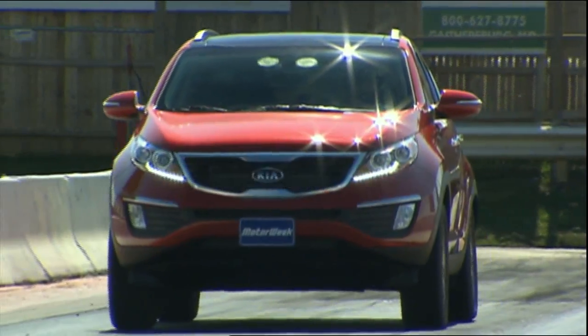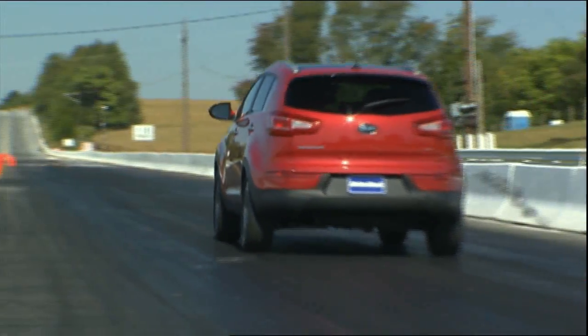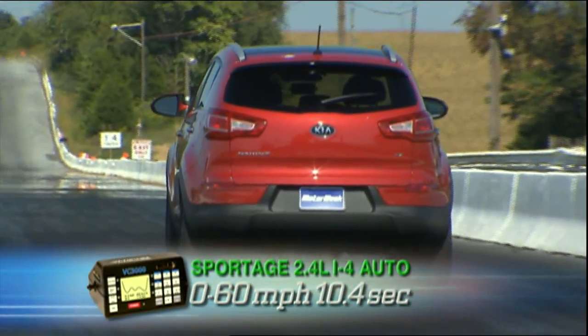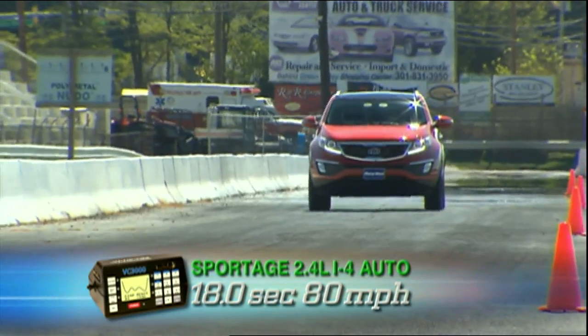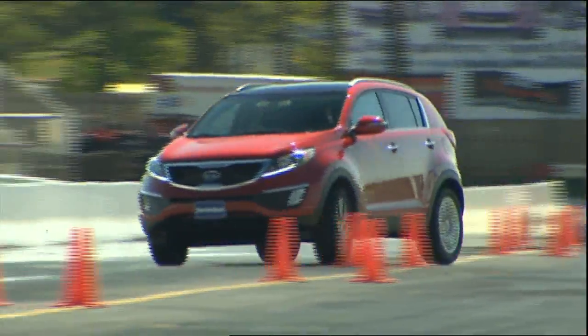Our Signal Red all-wheel drive 2.4-liter automatic tester had plenty of grip off the line, but still took a slow 10.4 seconds from 0 to 60. Shifts were very smooth. The quarter mile was equally leisurely at 18 seconds and 80 miles per hour. The 2-liter turbo should be a nice improvement. The all-wheel drive system aids in both traction and handling.